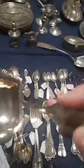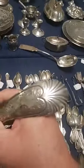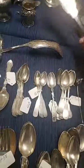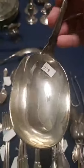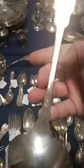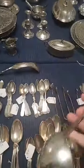Louis today? But a lot of nice detail work on that. And again, good heft. And this is the Nuremberg ladle. Huge bowl and extremely oblong, very unusual. But again, a nice big piece of silver.